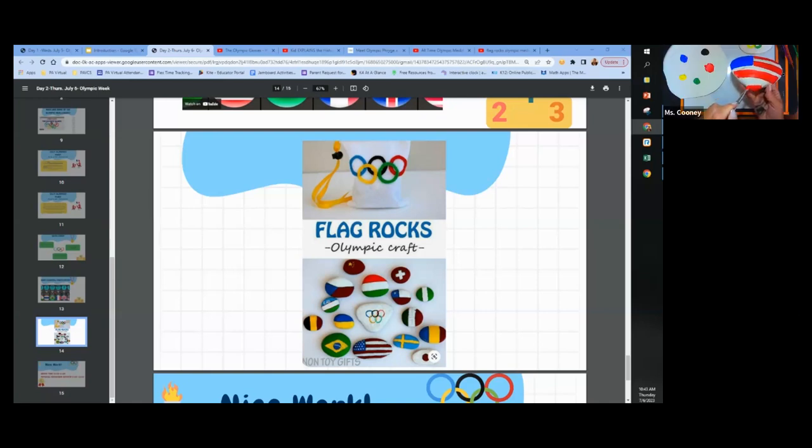My daughters love painting seashells, so this is one of our favorite summer activities after we go to the beach. Oh, I've never done a flag seashell, though, or an Olympic seashell. No, you can't say you haven't. I'm going to wait till the blue dries to add my white stars. So I think I'm going to let that sit for a little bit before I add some stars to that.